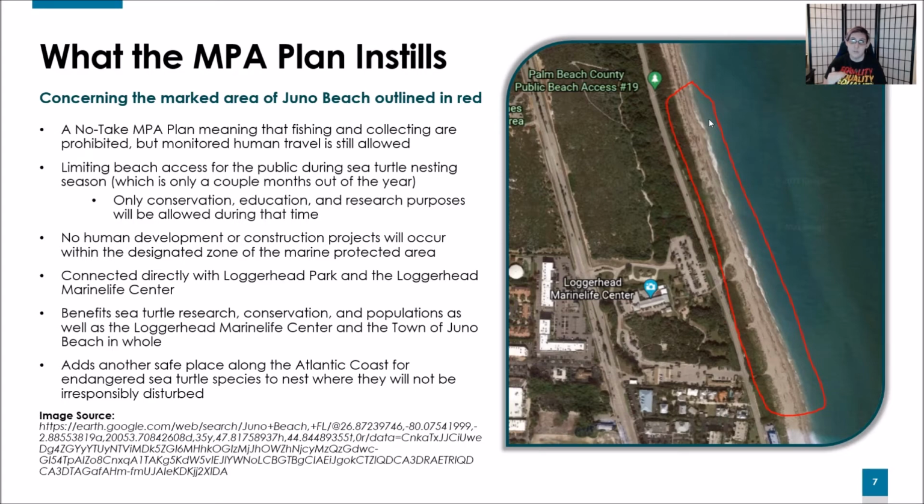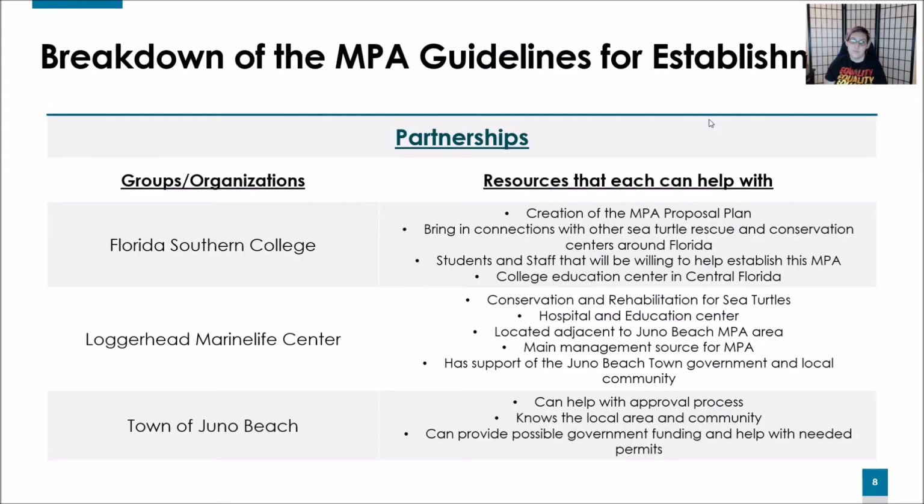There are already a couple of areas above and below Juno Beach and state parks where sea turtles can nest and be protected, but Juno Beach is still a main section where they go and are registered, tracked, and seen to nest. And it would be great if it was added to make a section of the coast that's protected for these turtles.